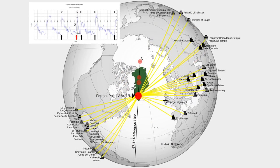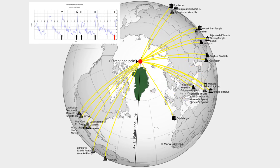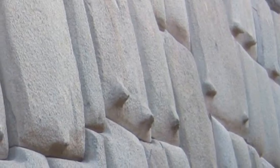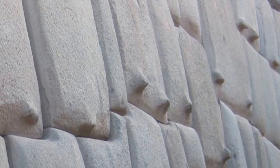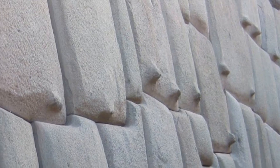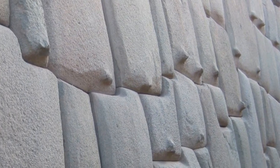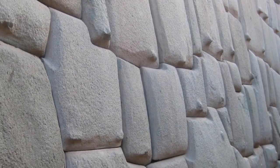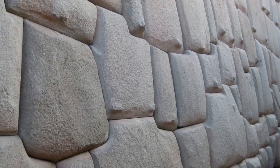We think that the techniques used were very advanced. It seems very likely most of the blocks that show these typical features were molten, cast, and so molded in this way. That is not a technique for a primitive culture. In fact, it requires a lot of energy, advanced planning, and advanced methods to apply these techniques.